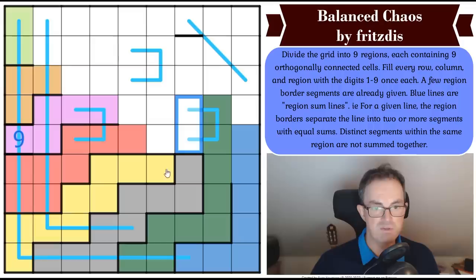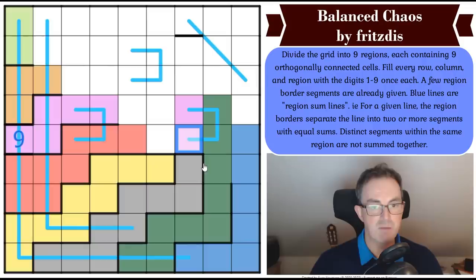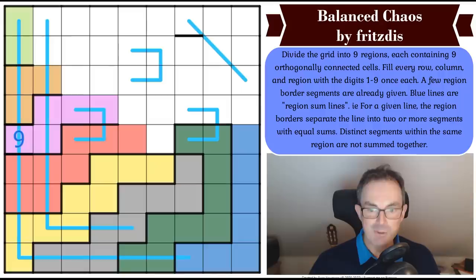Well, then these 2 digits are the same number by the region sum lines, or these are in the same region, but because each visit to the line has to be treated as a distinct segment, this digit and this digit still have to have the same number. So that doesn't work either. So that's never green, which means that's green, which means that that's green finished. Green is finished. Blue now, goodness only knows what's going on with blue up this side.